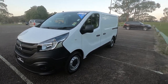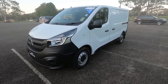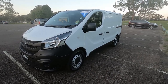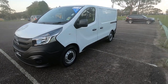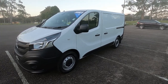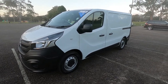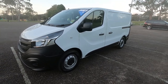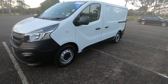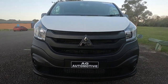All right, so the Express van has... We haven't had an Express van for a very, very long time. So Mitsubishi has teamed up with Renault, and if you have a look at the design of this van, you'll probably notice that it looks very similar to the Renault Trafic, and that's because it is. So Mitsubishi and Renault have teamed up, and Mitsubishi have put their own unique design into this and made it the Express van.